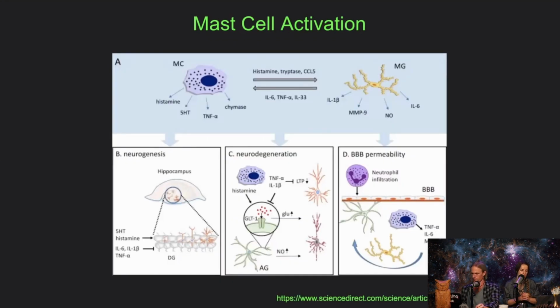This is a really rough schematic showing the way that the mast cell works. It shows that mast cells are involved in neurogenesis, because they activate cellular pathways that induce the growth of neurons. But they're also involved in neurodegeneration and the increase in blood-brain permeability, because as they produce histamine, tryptase, and this chemokine L5, they cause the microglia to create their own set of cytokines. And that set of cytokines then acts back on the mast cell, and the mast cell releases all of these other things that are affecting its environment.